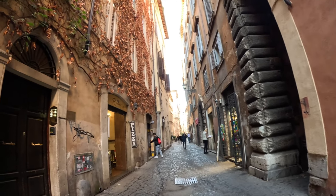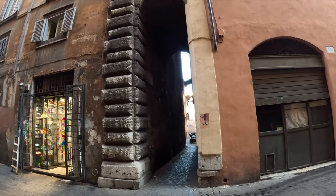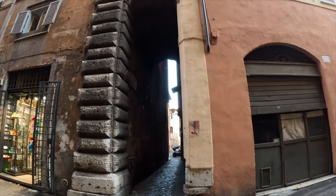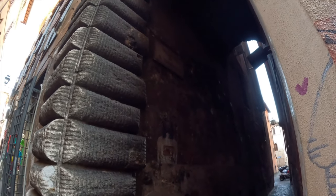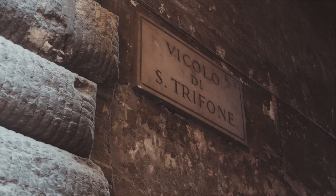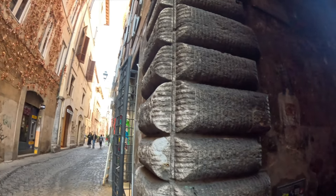Oh, and a fun fact right here, this corridor is actually the smallest street in Rome. If you come in here, you can actually see that it has a street sign. Take a photo for you. So this is the narrowest, smallest street in Rome.